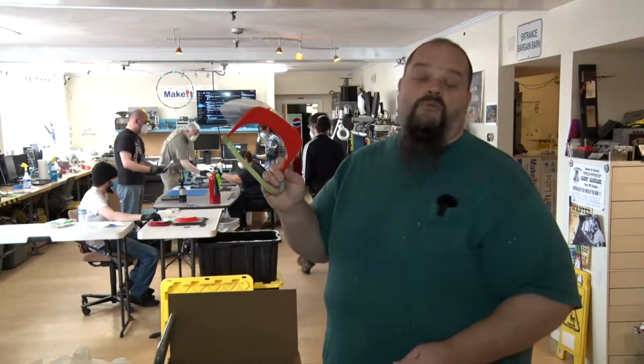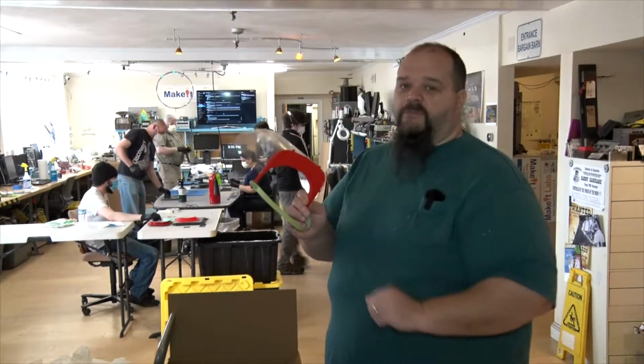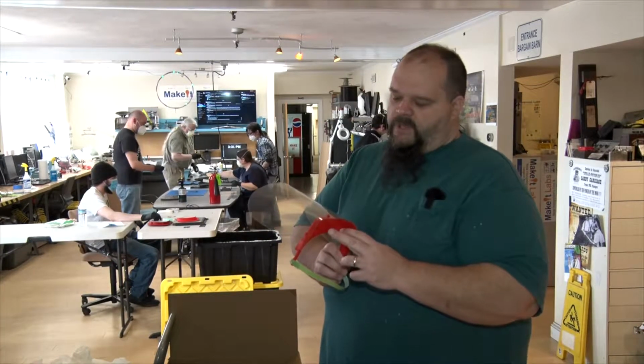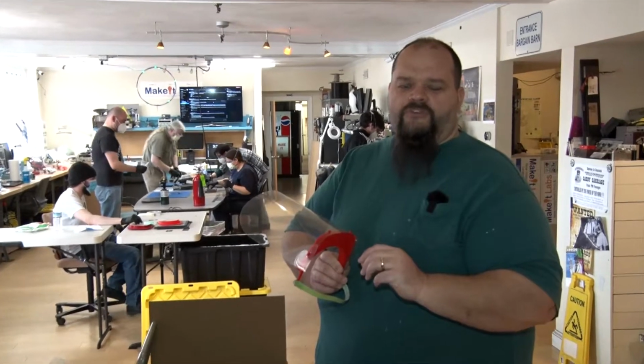And the one problem with 3D printed plastic parts is it takes a while. This takes about an hour and a half. It's been optimized. It used to take 3 to 4 hours to print just one of these. This takes an hour and a half right now.